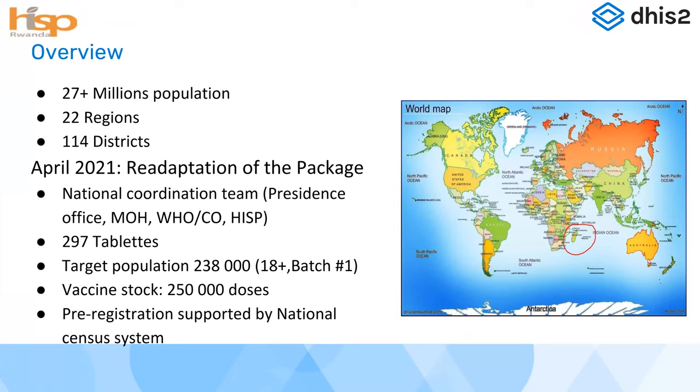As an overview, Madagascar is one of the African countries. As you can see from this world map, it's actually a very big country in the Indian Ocean, in the east part of Africa. It has over 27 million population, 22 regions, and 140 districts.